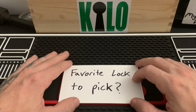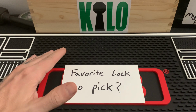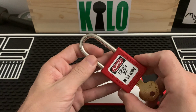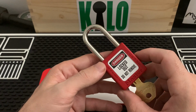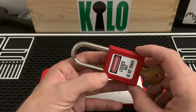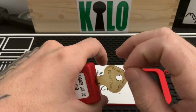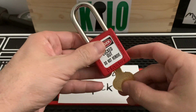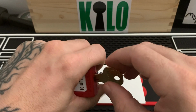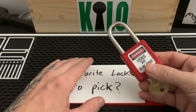But to answer this a different way as well, I would say these little lotto locks, like this Master here, this is probably one of my favorites to toy around with. It's full of security pins and it's small and light, so you can hold it and pick it while doing really whatever you're doing, and it doesn't get tiring. Your hand might cramp after a while of holding the lock, but this is a fun little lock to pick.